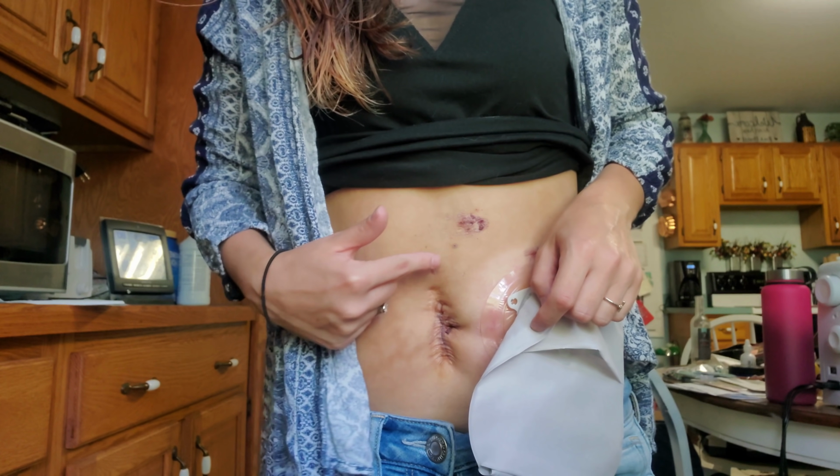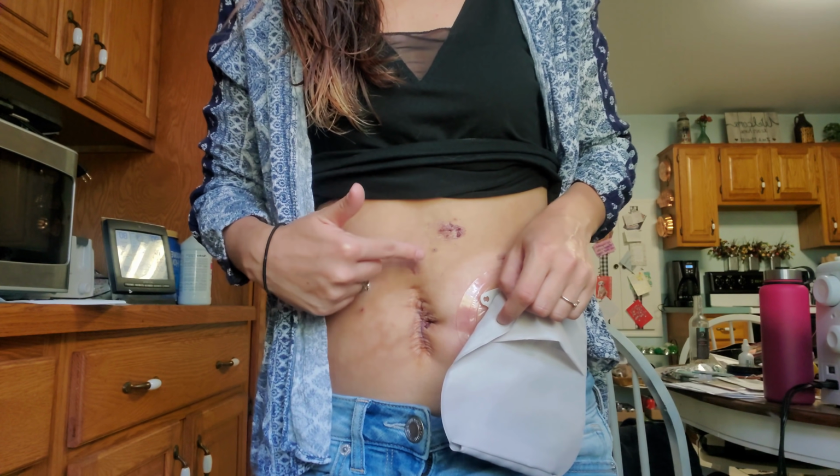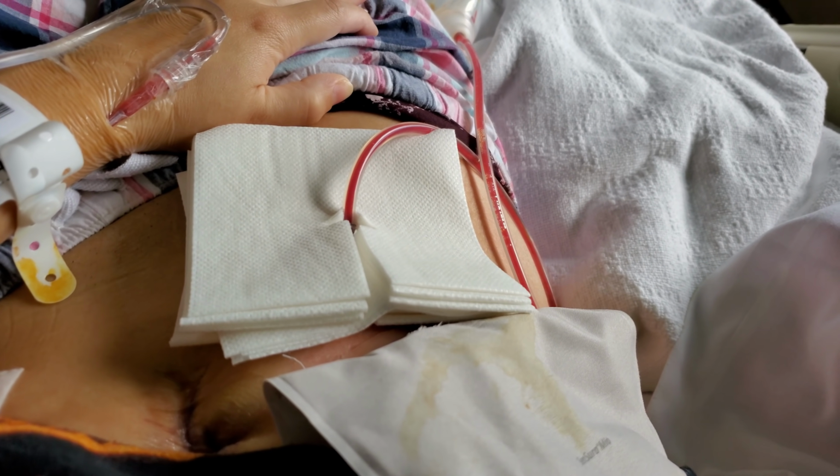Also, I'll mention I had a number of incisions from this surgery. They were done laparoscopically, and I also had a JP drain. And the JP drain was the scariest sight, I would say, because when I was in the hospital, it would not stop draining. Even once they removed the JP drain, where it had entered into me, where there was the hole, it just kept leaking.